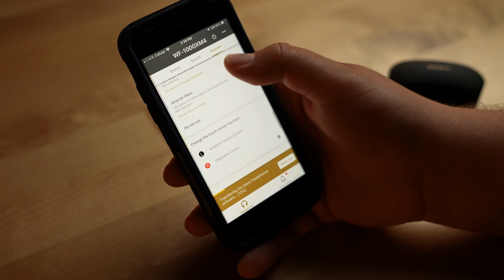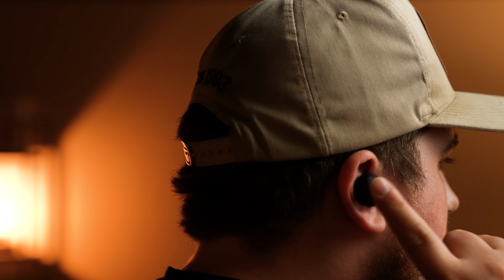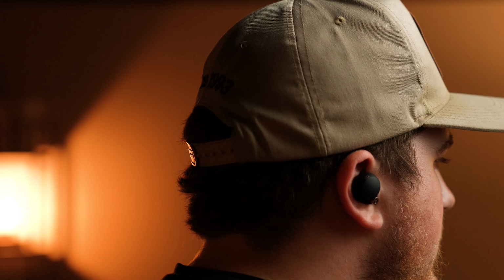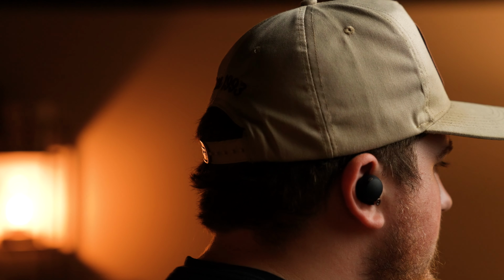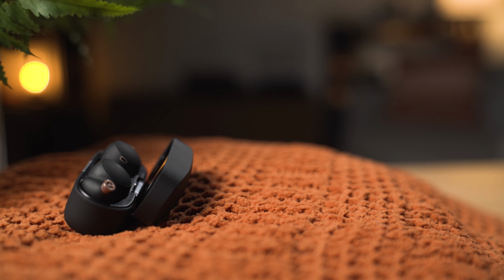You can also use the app to reconfigure the touch controls on the earbuds. You can use the touch controls to adjust volume and even call up the Google Assistant or Alexa if you have that on your phone. Sony also brings back one of our favorite features, the quick attention feature. You hold the left earbud and it'll turn off the noise canceling circuitry and the music and use the internal mics to pick up external sounds so you can hear when somebody's talking to you.